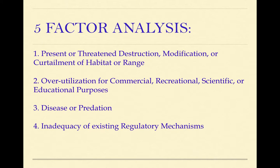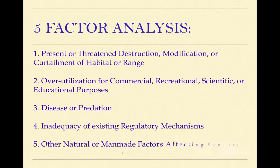Number 4 is inadequacy of existing regulatory mechanisms. This is not seen as an issue because there are in fact many regulations set in place for this animal and their habitat on parcels of land owned by the government that are potential habitats for this animal. Vehicles such as motorcycles or ATVs that people would ride on the sand dunes are not allowed, and it's not allowed to be used for urban development. Although the issue is that a lot of these regulations were put into place far too late for this animal.